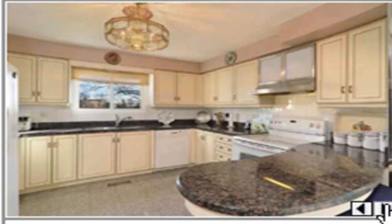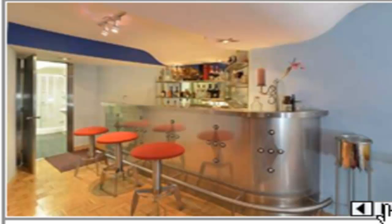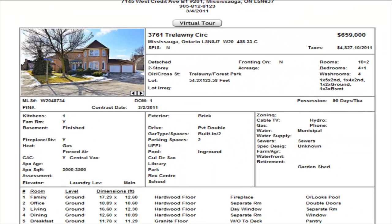Look at the kitchen, nice and open. Yeah, granite countertops. Lots of upgrades in here. $659,000 with a pool. There's a shot of the pool. Pool is covered. So great value, I think, here on Trelawney. So that's what we have in our Meadowvale area.